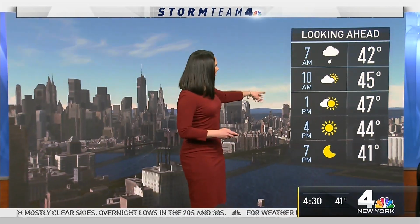We could see another round of showers before the morning commute is over, but then we'll clear out in the afternoon. And check out these temperatures, getting a little bit milder, 45 by 10 o'clock, 47 at 1. In the exclusive 10-day forecast, I do have another storm system to track for you, but right now, Lauren is tracking the roads and the rails for us.